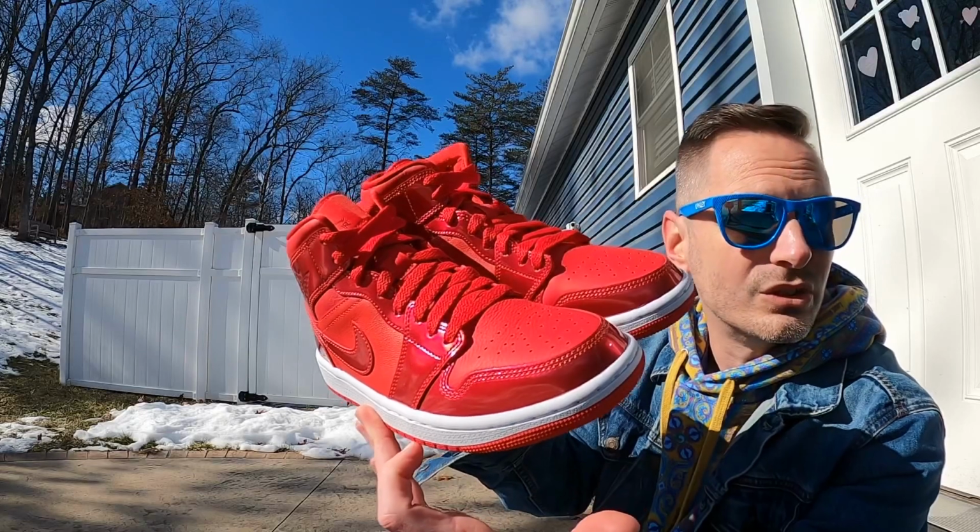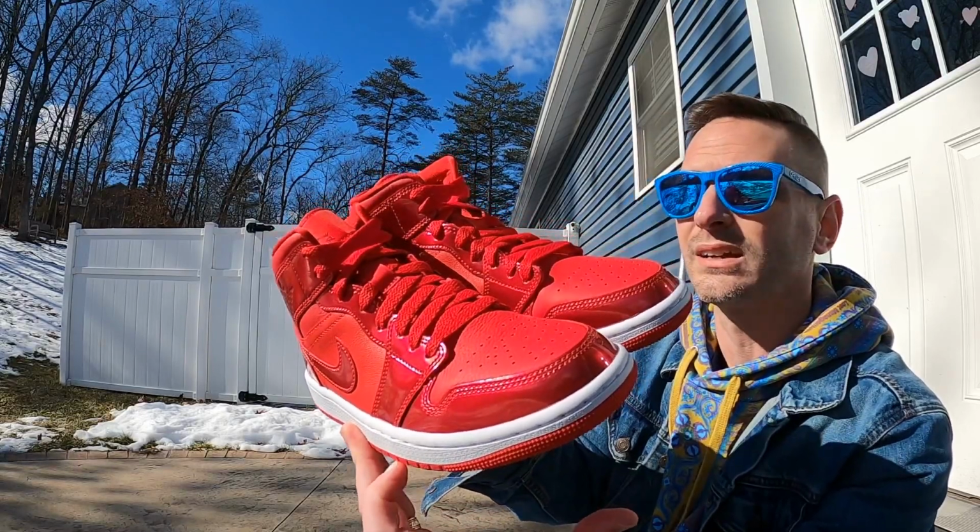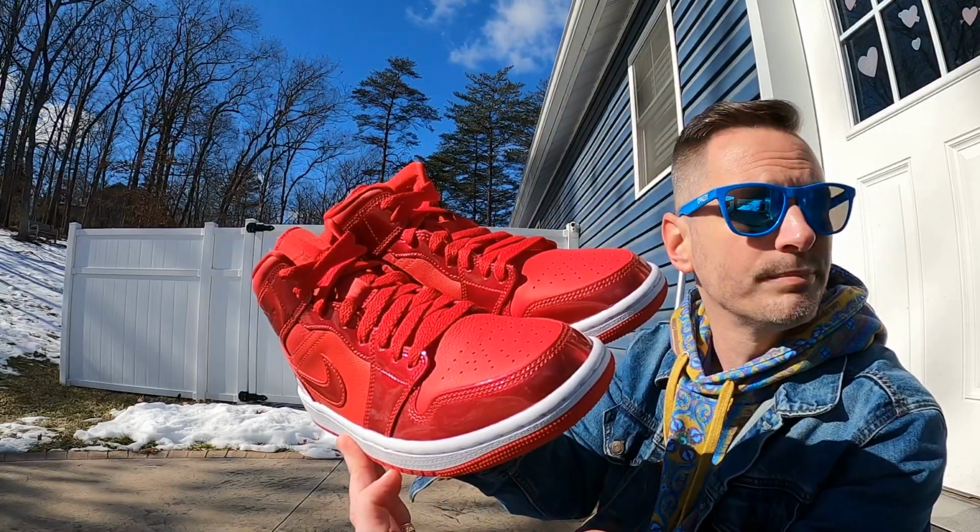And I think it's a dope, unique looking pair of kicks. But let me know what you all think.